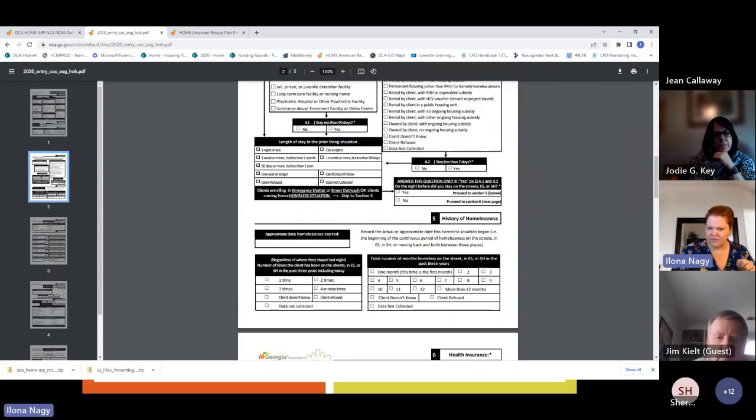Do you have to use all of these forms or just the ones that are appropriate? Just the ones that are appropriate, not all the forms. Yes, good question.